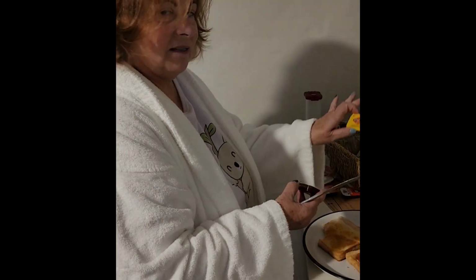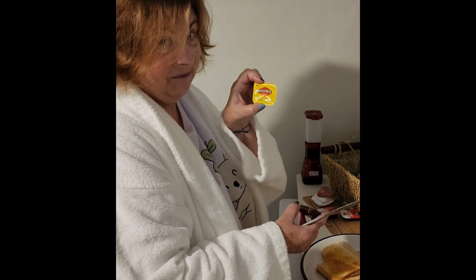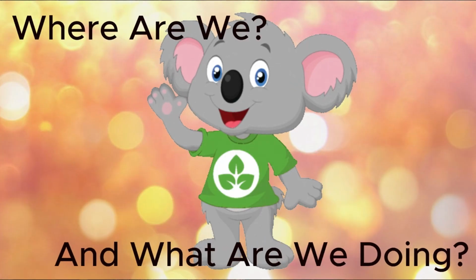Got our little gift basket. It included Vegemite. I'm gonna try it. Henny, where are we and what are we doing?